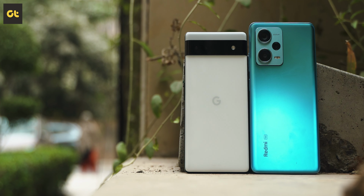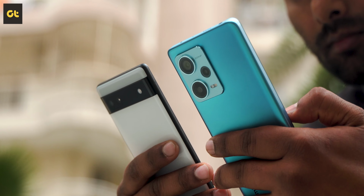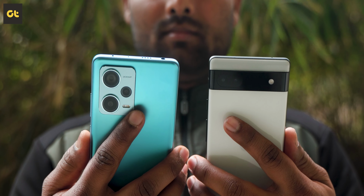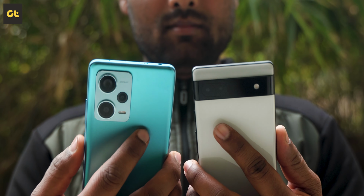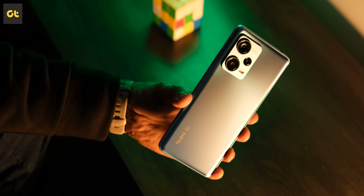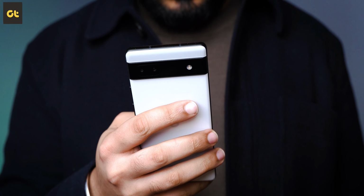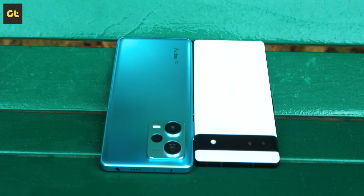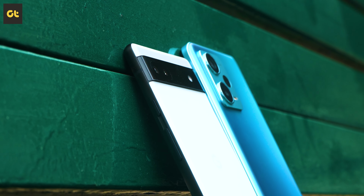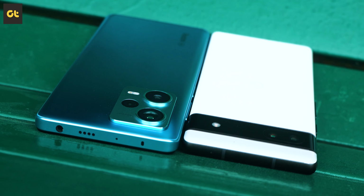Alright, so kicking things off, let's start by talking about the design of both the devices. Now the Pixel weighs about 178 grams while Redmi weighs almost 30 grams more than that. Add to that, the in-hand feel of Redmi is much like the budget devices. It does not feel premium per se. In comparison, Pixel feels super premium and quite compact as well, which definitely makes it very ergonomic too. Adding on to the ergonomics, Redmi comes with flat edges while Pixel comes with a slight curve to it. It's not entirely curved per se, but of course it's definitely curved in comparison to Redmi.